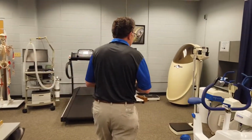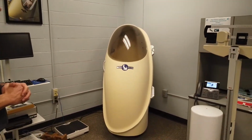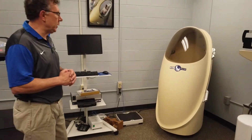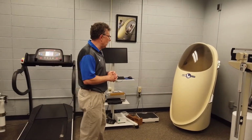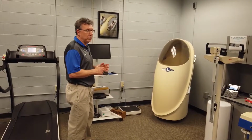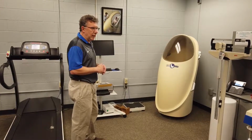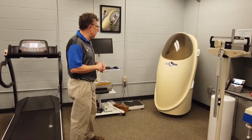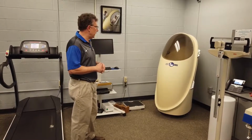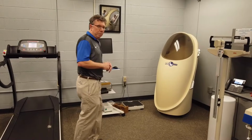Moving over here into the corner, we have our body composition assessment system, our BOD-POD, our air displacement hydrodensitometry system. Students are exposed to this in our exercise physiology class and in a few other lab classes. We also have the ability to test people outside the community here at CCSU, people from different towns who would like to have their body composition assessed. So it's fully computerized and a big part of our exercise physiology lab.